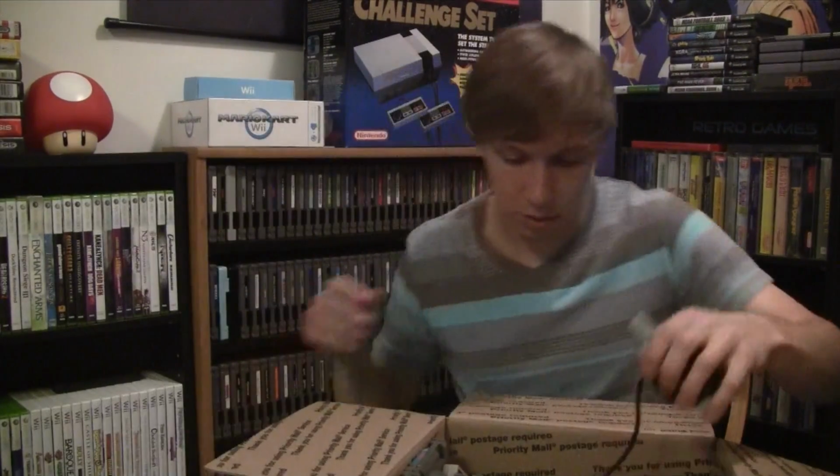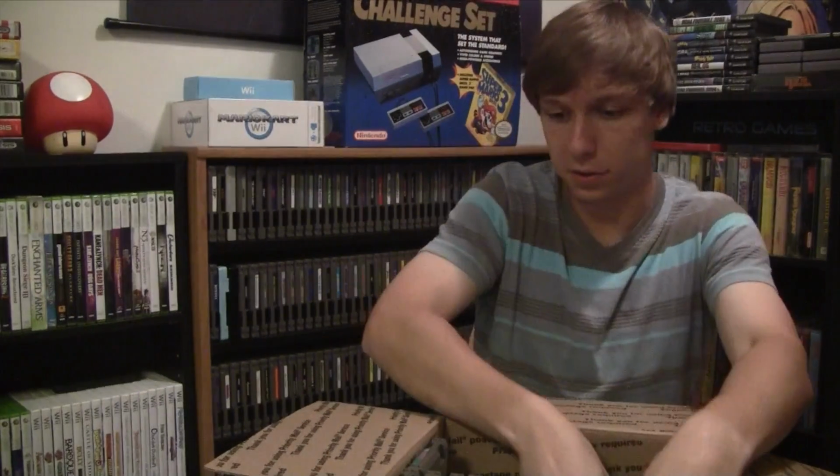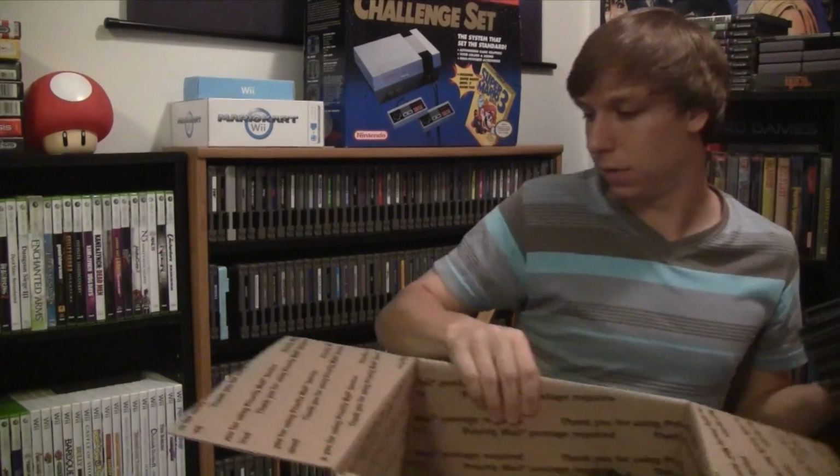There's a few controllers in here, 3 of them actually. 1, 2, 3. And then this stack of games here, one of which I think I actually needed for my collection. So we got Tom and Jerry, Super Mario Bros. Duck Hunt, Super Mario Bros. 2, The Bugs Bunny Crazy Castle, Dr. Mario, and RoboCop 3. I was pumped to see this one in there. I thought I already had it, but it turns out I do not have this one yet.